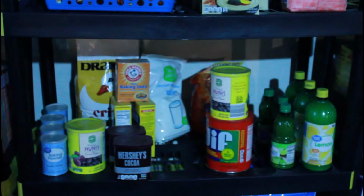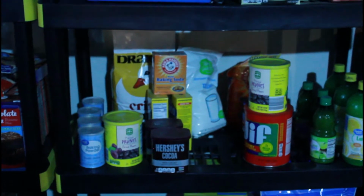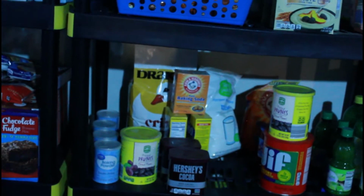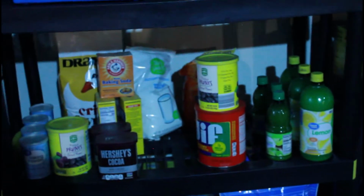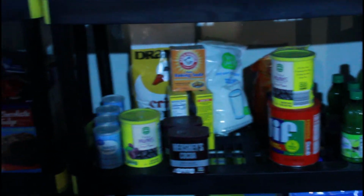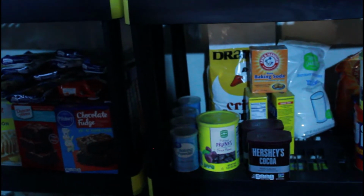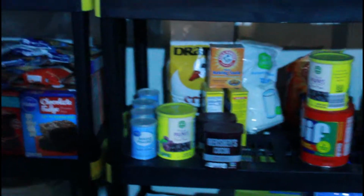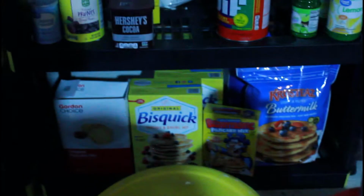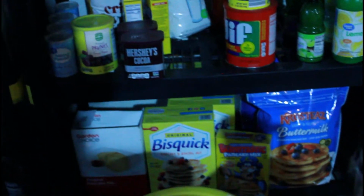On this second shelf, you can see I have another bag of powdered milk, a bag of baking soda, a box of baking soda, chocolate, lemon juice, peanut butter, prunes, chocolate powder. I don't know if I mentioned that. Also some baking powder. And on the bottom is all pancake mix. There's about 8 boxes of pancake mix.